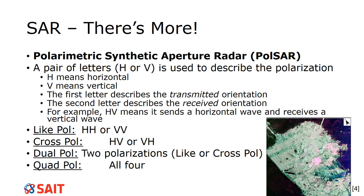A like-pole system is when we have the same orientation. So we send out horizontal and receive horizontal, or we send out vertical and receive vertical. Then we also have cross-pole, which means that we send out horizontal and receive vertical, or we send out vertical and receive horizontal. There's also something called dual-pole, which means there are two polarizations. Like we can say, I send out horizontal and receive horizontal, and then I send out vertical and receive vertical. The other one is quad-pole, which is known as all four. So the system can do HH, VV, HV, and VH.